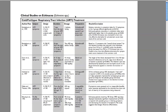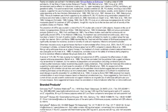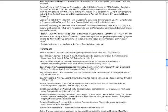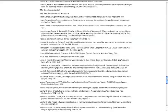The next section in the monograph is branded products. This is a listing of the commercial products found in the preparation column of the table of clinical studies. It lists the brand name, manufacturer name, city and country, and a brief description of the product or parameters of the herbal extract. References. Complete references of all citations are included. Since the ABC Clinical Guide to Herbs was published in 2003, the reader is encouraged throughout to access additional newer information on ABC's site via provided links.